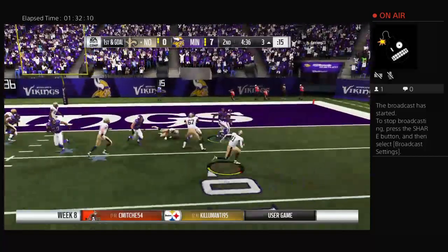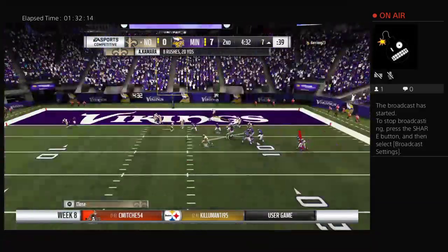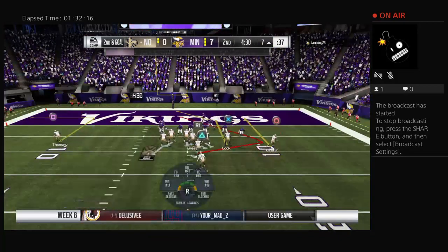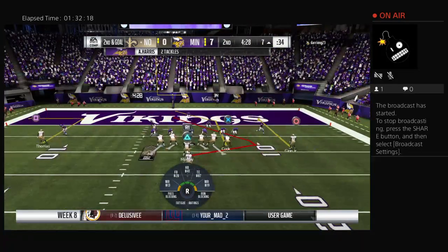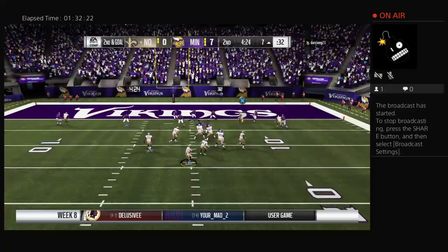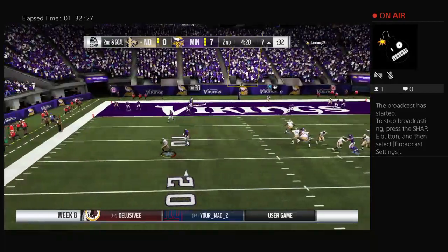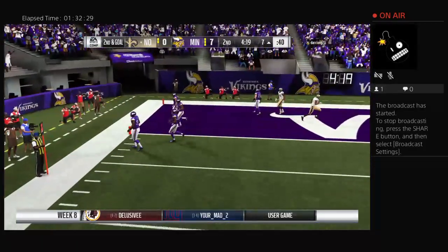Try to pound it in, Kamara. No dice this go-around. He's hit behind the line and taken down. It's a loss of 4 there, bringing up 2nd down. So if I'm an offensive coordinator, there's one thing that I know for sure. This is one of the top 5 teams in the NFL against the run. So when I look at my playlist, I'm probably thinking about throwing it.